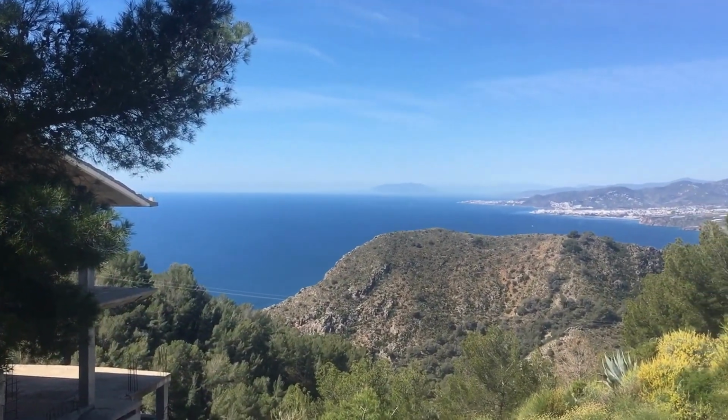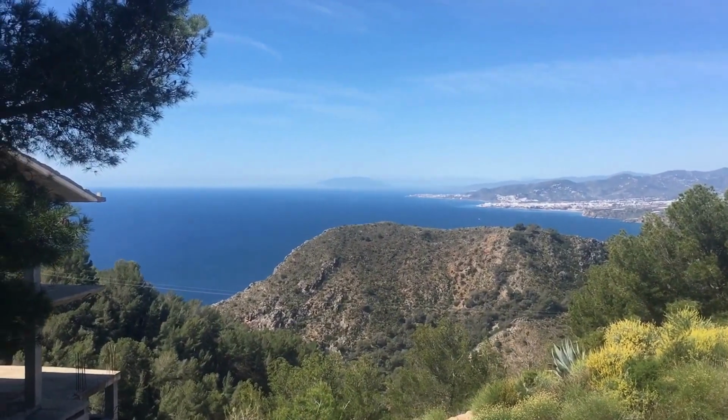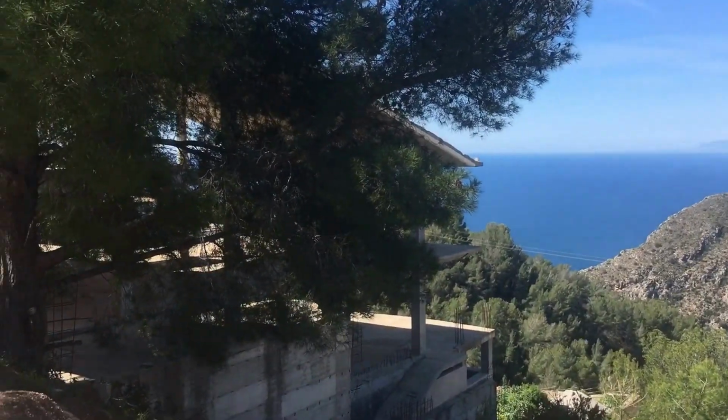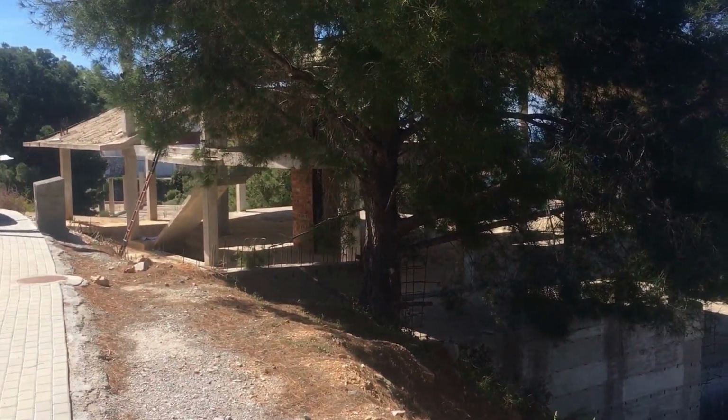Anyway, thought you'd be interested what we're doing today, and we're trying to get these plans ready for the municipal architect to approve the building of Casa Cascara.